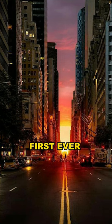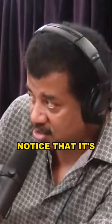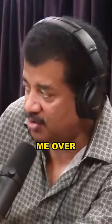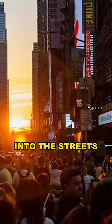That might be the first ever Manhattan Henge photo. And it got published in 2002. Notice that it's a green light and traffic is ready to knock me over. So no one is in the streets doing this, but now there are tens of thousands of people that pour into the streets on these days.